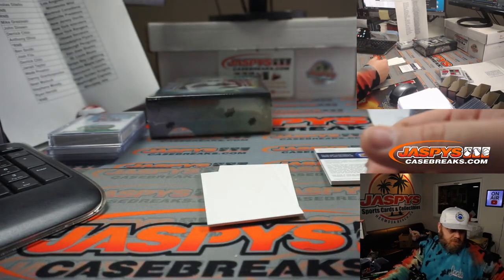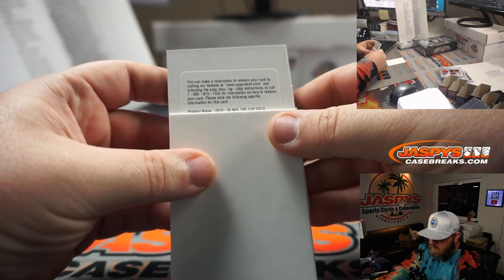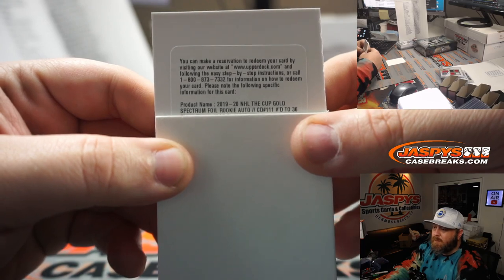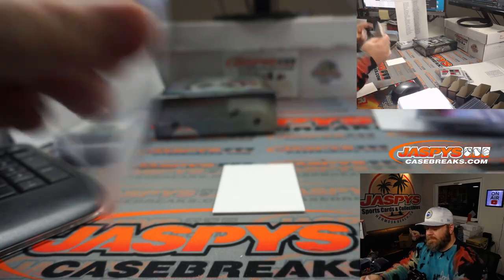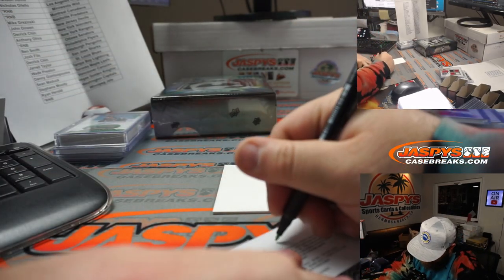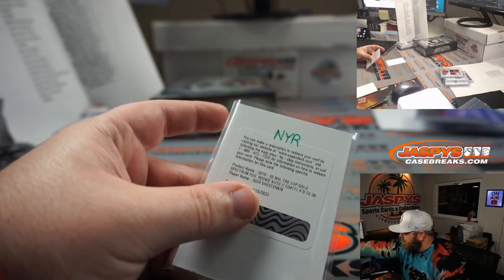Can't be negative fun. Never negative fun. Redemption. Gold Spectrum Foil Rookie Auto, numbered to 36. Gold Foil Rookie Auto. Igor Shesterkin. That's Rangers. New York Rangers, Anthony Oliva. Very nice. Nice gold foil out of 36. Stud rookie gold.